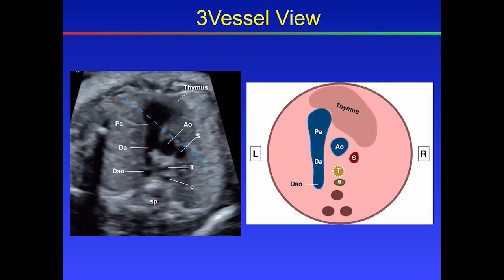Now, the 3-vessel view and 3-vessel trachea view were just put into the new AIUM OB guidelines in 2018. And the 3-vessel view is the pulmonary artery, the aorta, and the SVC, just like on this diagram: pulmonary, aorta, SVC. And the pulmonary shoots straight back to the spine, like I told you before, and it's a little bit bigger than the aorta. And then that is a little bit bigger than the SVC, and they tend to come down in this level. The trachea is behind it right here, and we call it PAST, to remember PAS and then T underneath.